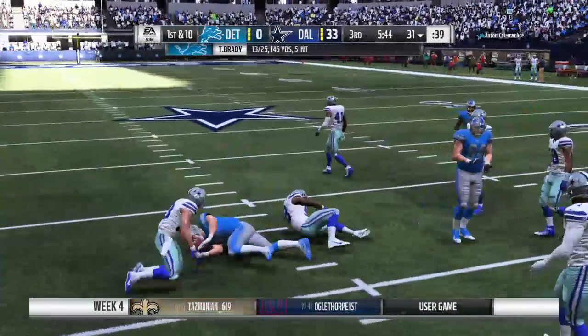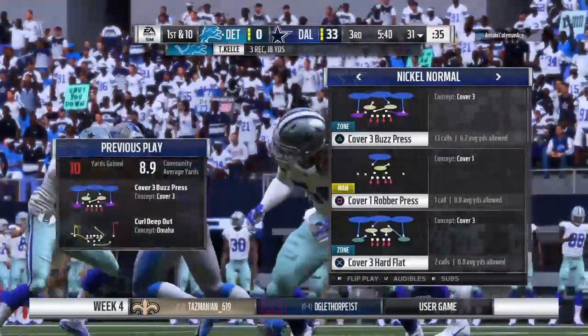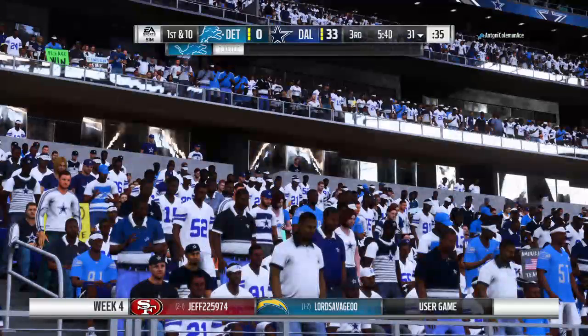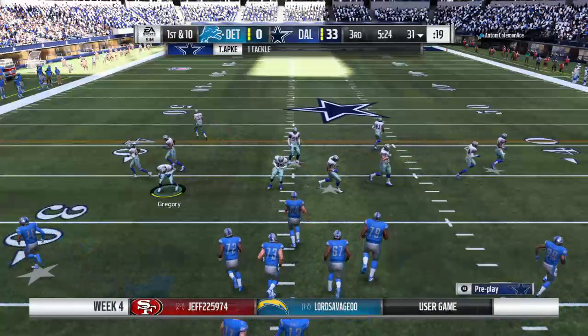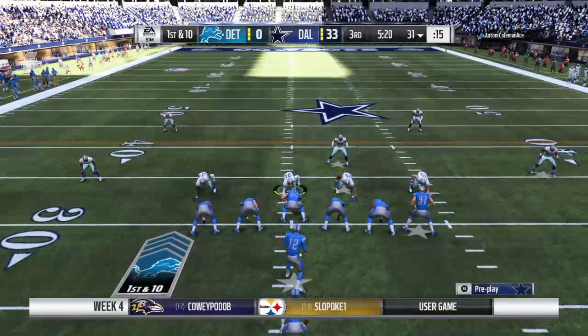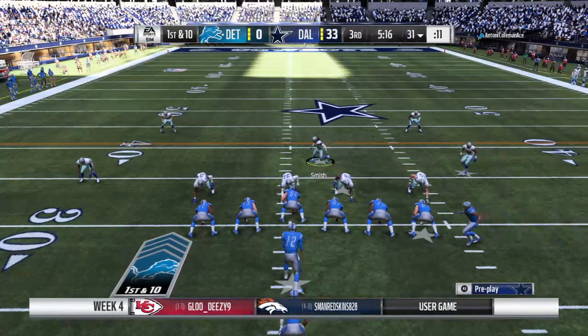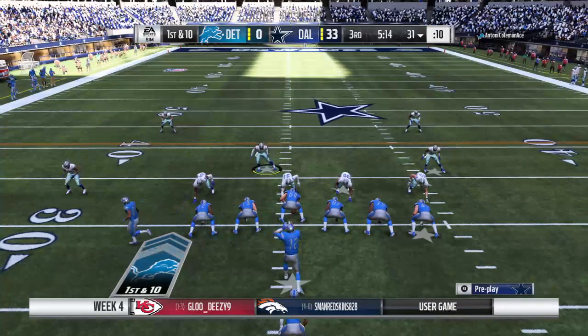And he's got it past the 30 before he's hit and dropped. It'll be a gain of 10 to start the drive out, and by a few inches, that'll be a first down. Line of scrimmage, the 31 now on 1st and 10.